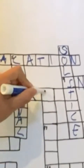Wind blown snow. Wind blown snow. What is that called? And it starts with the D and it ends in a T. And it's 5 letters. Yes, it's a drift. Did you get that?